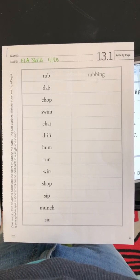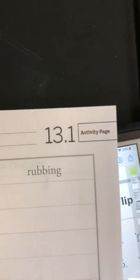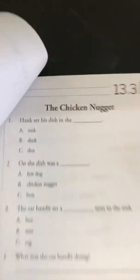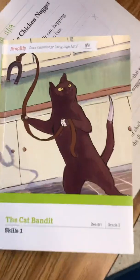Hello, hello. It is November 20th, and this is our 13.1 ELA Skills worksheet here. We have 13.1, 13.2, and 13.3, and you should see a familiar title there. That's the chicken nugget. We read that story out of our Cat Bandit book here.